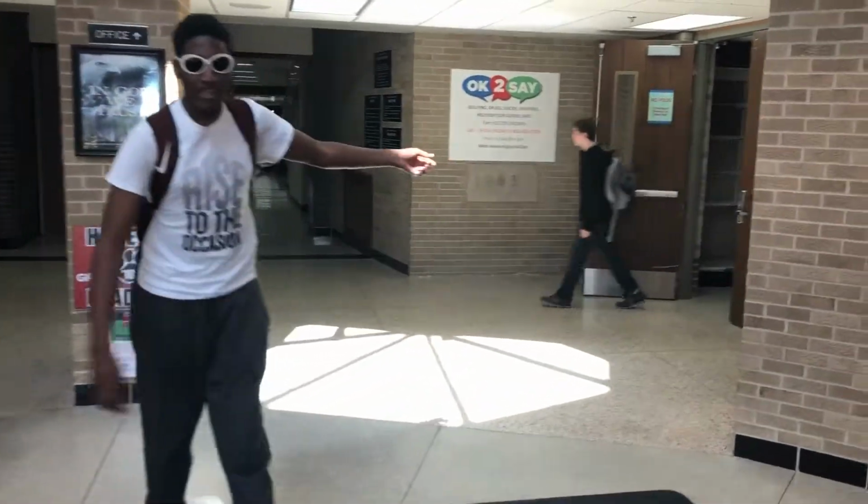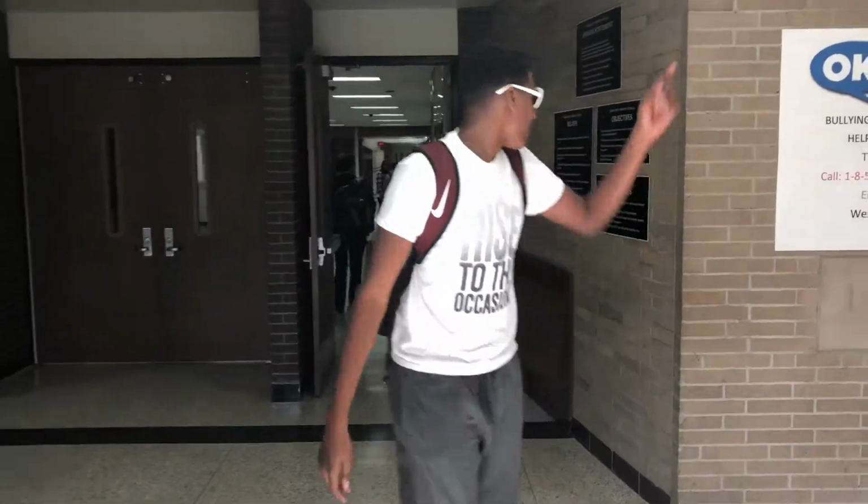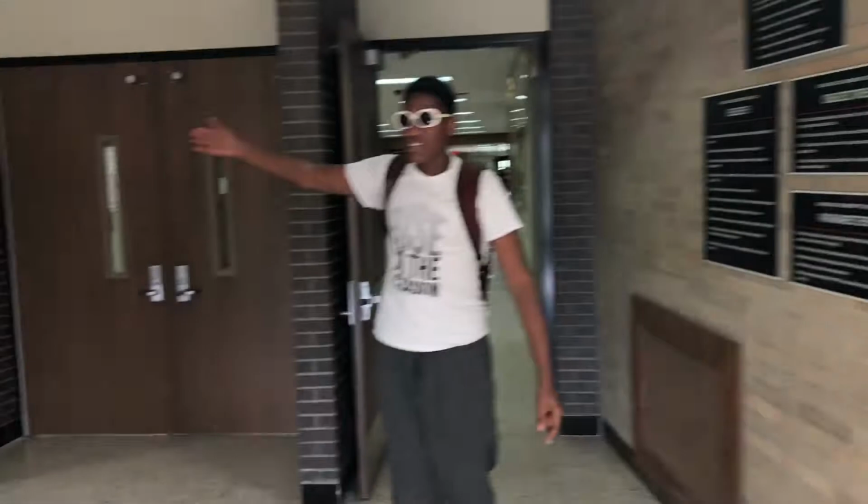So this is the band hall room. This is where they store their instruments. And then down here is where all the classrooms are. That place is the gym, and this way is the art English wing. Is that good? Yeah.